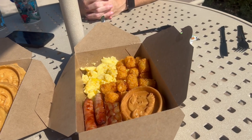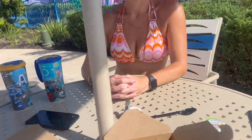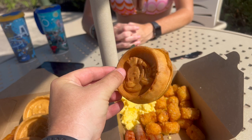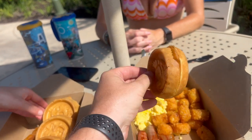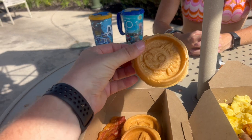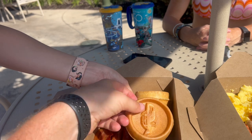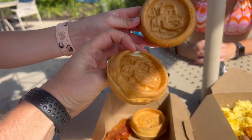So we got a breakfast platter and the pancake platter. We just realised that the pancakes are actually different on each side. So Mummy's got to have that one. The waffle, Dory on the back. And then these guys are the same. That's cool, isn't it? Alright, tuck in, girls.